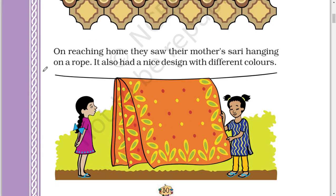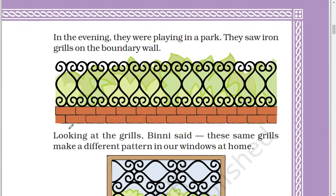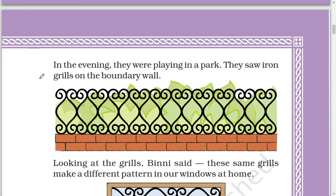On reaching home, they saw their mother's sari hanging on a rope. It also had a nice design with different color. In the evening, they were playing in a park. They saw iron grills on the boundary wall.